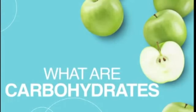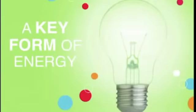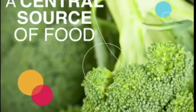Okay, let's shift gears and talk about the second macronutrient, carbohydrates. What are they? Carbohydrates are a key form of energy for physical activity, and athletes need more of them. Carbohydrates are central to our diets. Without enough carbs, we end up using the protein in our body as fuel. So carbs let protein do its job.